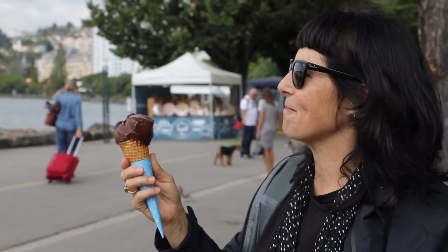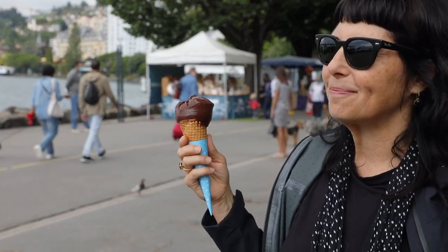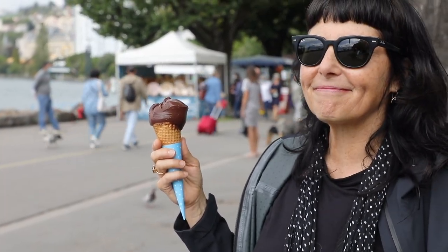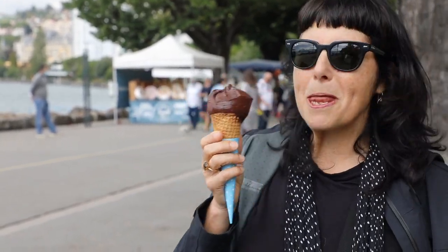Moment in heaven. In the French part of chocolate Switzerland. Mm-hmm. Does it get any better? That's a tough order, tall order. Chocolate dreams.